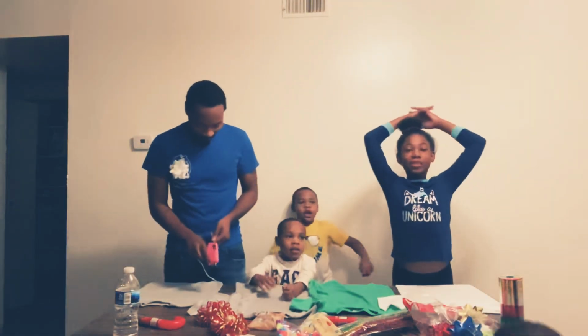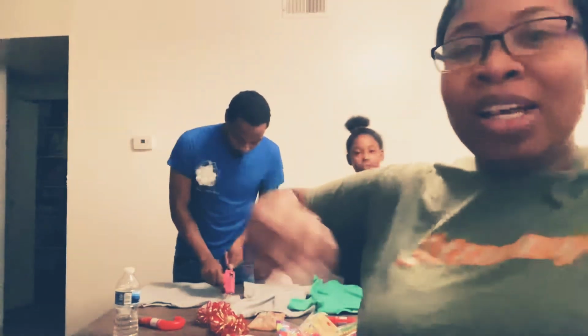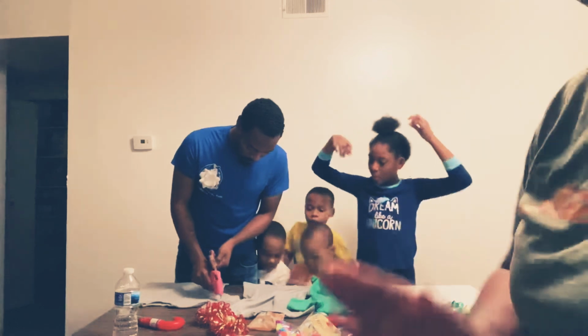Today, his name is going to be Edward Pond. So today we're going to be decorating shirts. Christmas ugly shirts. Y'all, so Noah's coming a little better, as y'all can see.